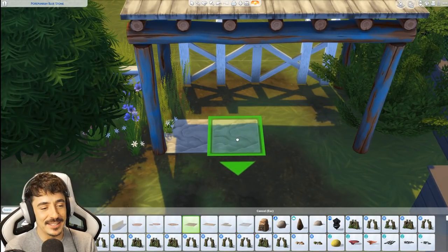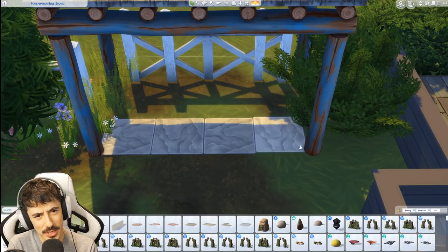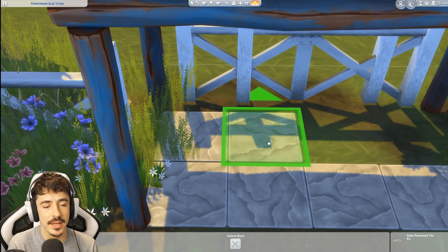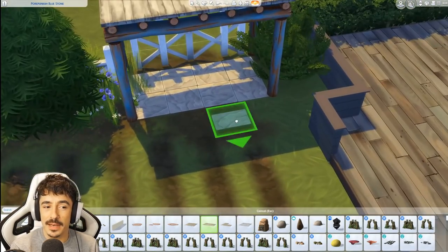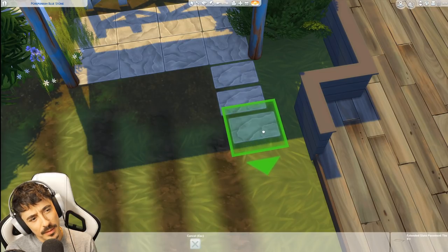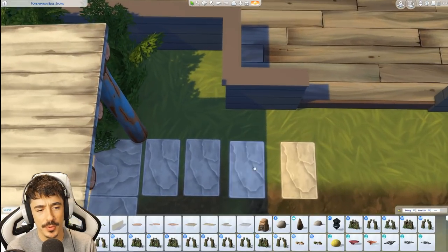Anyway, so this little overhang, I forgot what that object's from. Is it Island Living or is it Jungle Adventure? I think it's Jungle Adventure. It's almost like a lean-to really. I use this as a little potting station. And I think, what else do I put in there? A potting station and, I can't remember what we put in there.